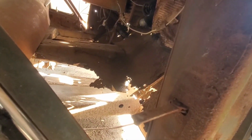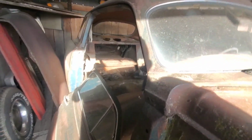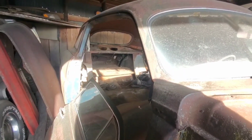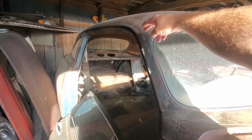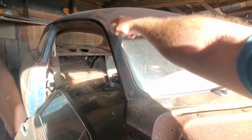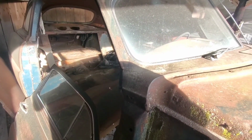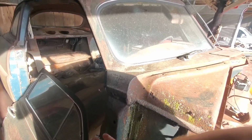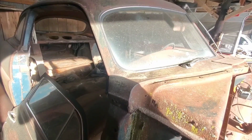I guess it's pretty rare to find a set in good shape. I guess these had a problem. I talked to a guy over the internet, who said that they had a problem with this rain guard here that would run water down through here and rust the door hinges out pretty bad. He said it's very hard to find original door hinges that are in good working shape.